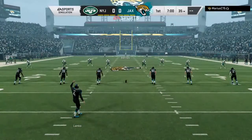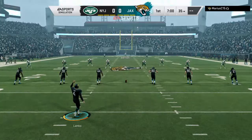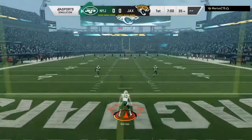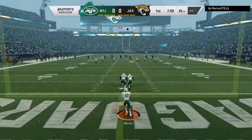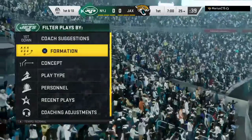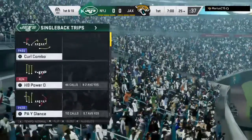A few minutes prior to us coming on air, this crowd was jolted into action with the introduction of these Jaguars. They're set for football as the Jags are ready to match up with the New York Jets. Get ready, get ready, get ready.